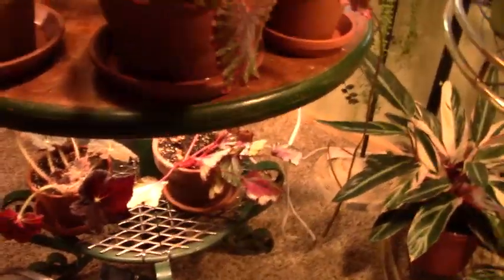Now I've got two. Let's see if I can get a close-up down here for you. On the bottom of this table, I've got a grow light, and I've got two more begonias.